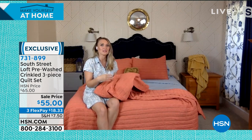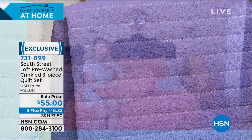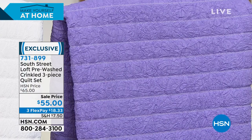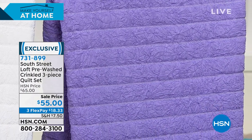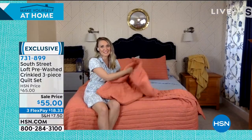As you can see, I'm wadding this up. Usually you can't do that with quilts because there's a little bit more structure because of the batting or the applique or the stitching that they use. But the channel stitch just gives us a little bit of a stretch to it. And the reverse side is a solid brushed microfiber that has a little bit of pinching. So there too, the reverse side has a really great texture as well.